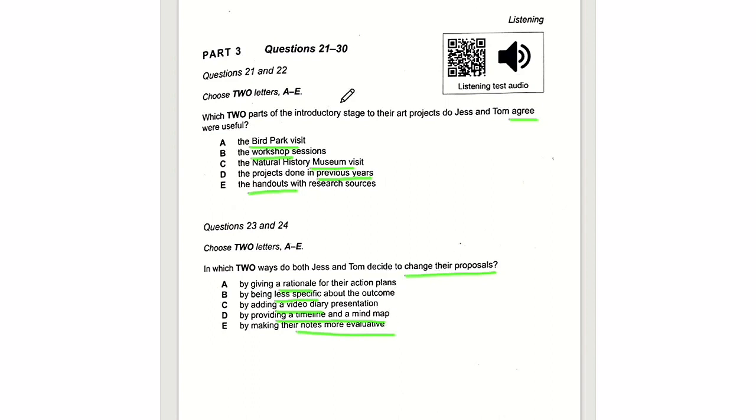Now listen carefully and answer questions 21 to 24. How are you getting on with your art project, Tom? Okay. Like, they gave us the theme of birds to base our project on, and I'm not really all that interested in wildlife, but I'm starting to get into it. I've pretty well finished the introductory stage.